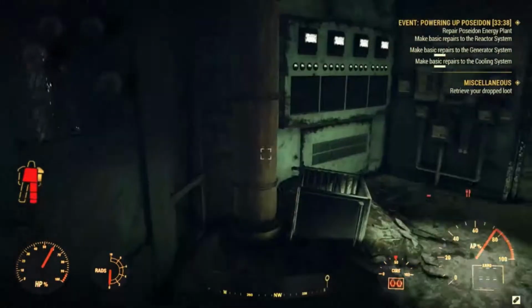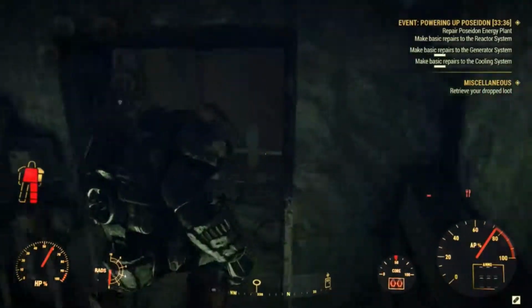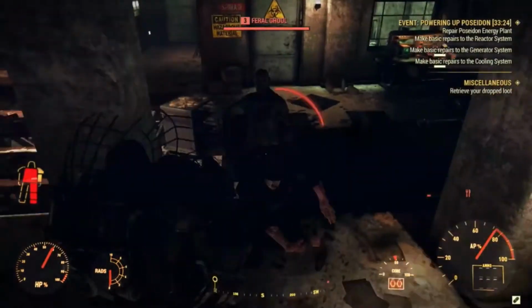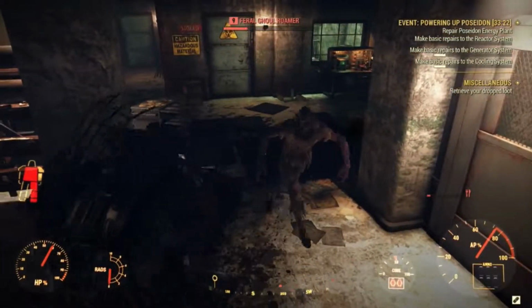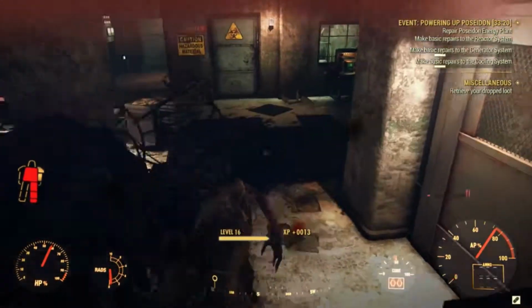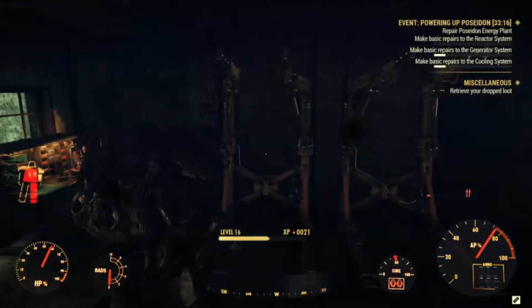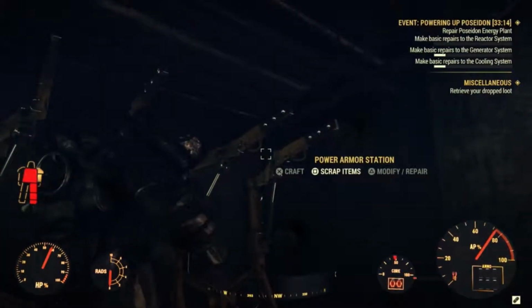But now we're gonna go through this door. And then you'll see a security gate, and you're gonna walk through there, and right to your left there's a doorway with more ghouls, of course. And the power armor is in this room, but only the frames showed up yet again.